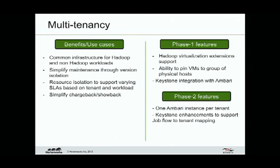Second is, by function of running within virtual machines, you get some resource isolation, CPU, memory, or I/O isolation. And that allows you to support different types of workloads on the same physical resources, or even do things like run multiple versions of Hadoop on top of the same physical resources and simplify the aspect of maintenance. So all of that will be enabled by the features on the multi-tenancy side.